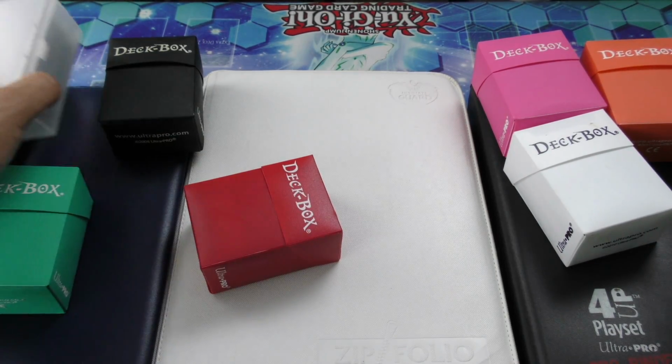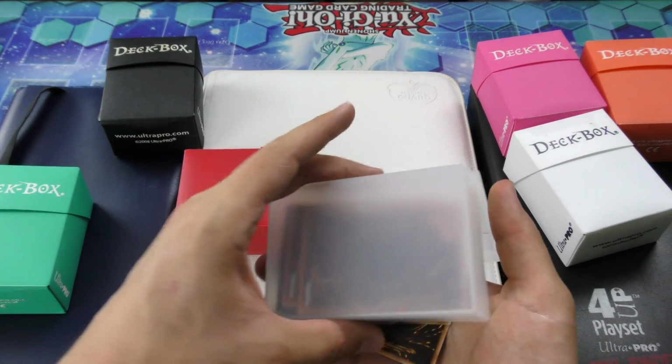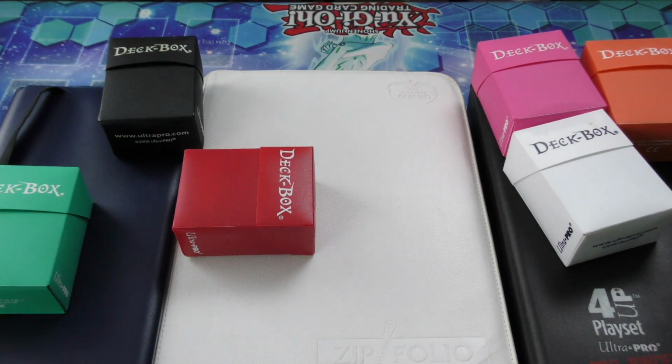All right, so on to the deck boxes and other random boxes. This is a normal little box here, almost like a tackle box. It's kind of cool.